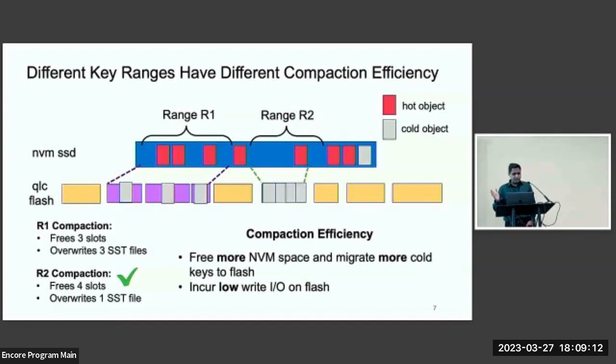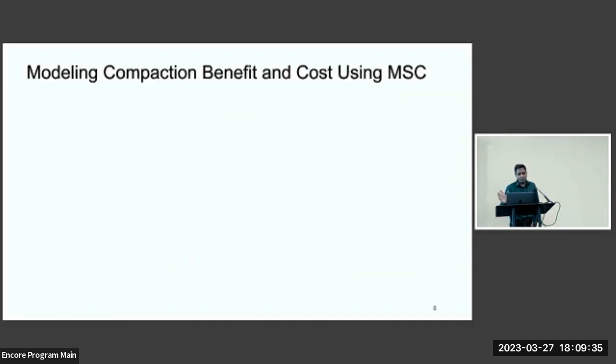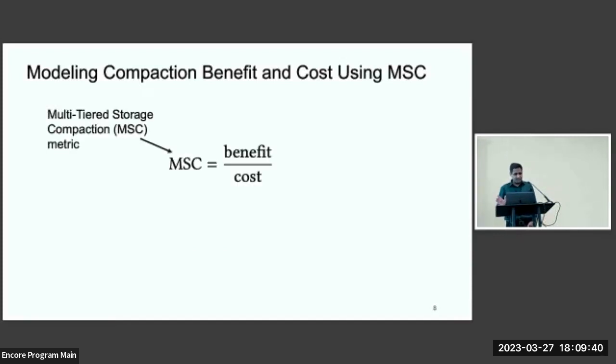So in other words, we arrive at this notion of compaction efficiency. We call a compaction efficient if it frees more NVM space by migrating more cold keys to Flash, and while doing so, it incurs less write I/O on Flash. So we formally model compaction efficiency using MSC, which stands for multi-tiered storage compaction. MSC is our approach to balancing data migration, object pinning, and Flash write I/O.